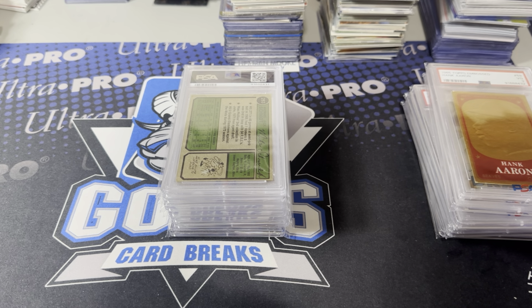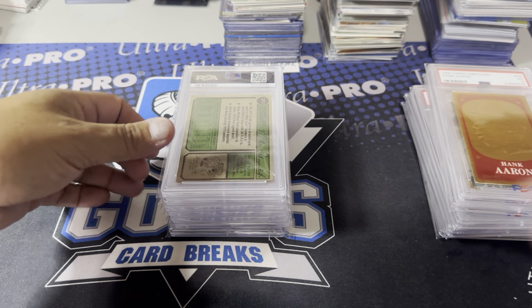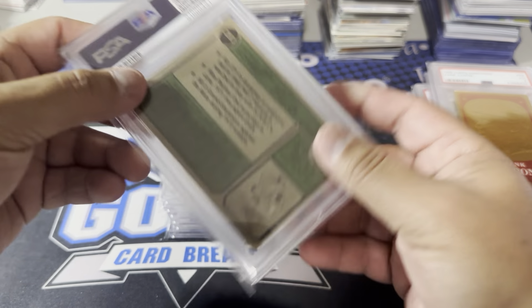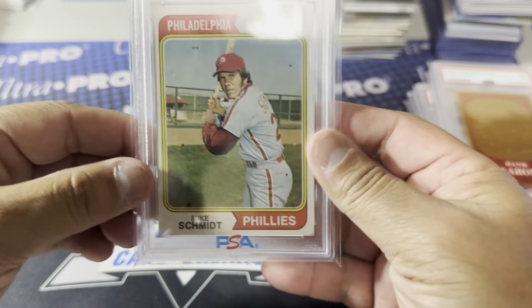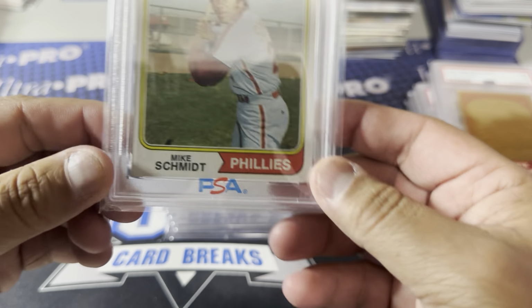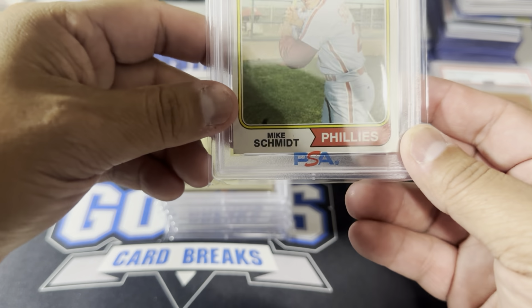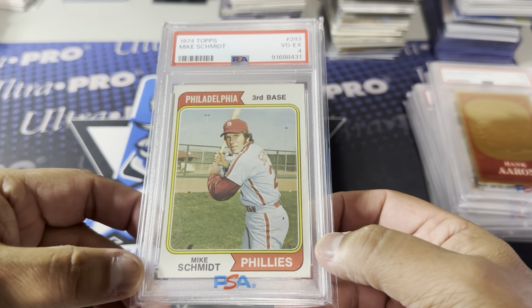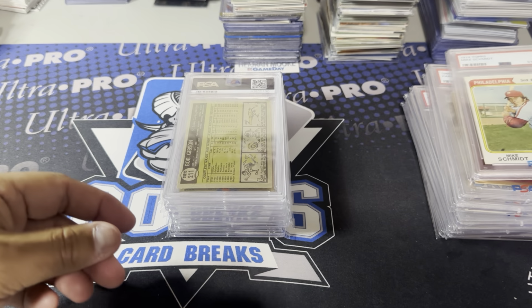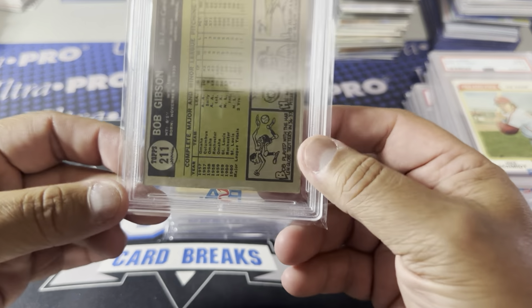The Mike Schmidt. 283. This is 1974. And that's in a four, right? I know corner there, corner there. All these are gonna have corners and edges issues, right? Edge there, but still very cool.